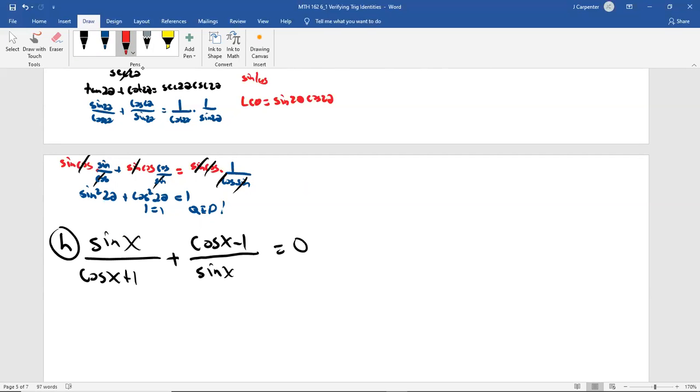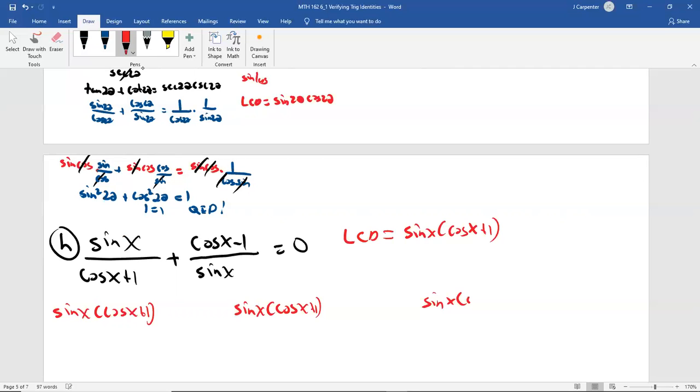What I'm going to do is I'm going to say, I see fractions. I do not like fractions in equations, so I'm going to find my LCD, which is just the product of those two things, sine of x times cosine of x plus 1, and then I'm going to multiply all the top bits by it to clear fractions. So we go sine of x times cosine of x plus 1 times that first fraction, then plus, giving myself a lot of room, times the second one, and then on the right-hand side times the 0. So times sine x over cosine x plus 1 times cosine of x minus 1 over sine of x. And I'm leaving an error in here temporarily while you catch up and write.